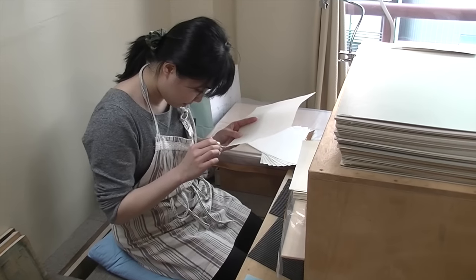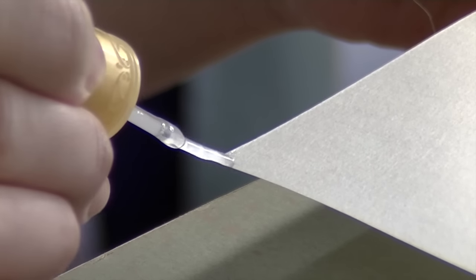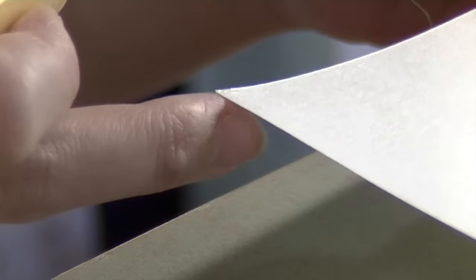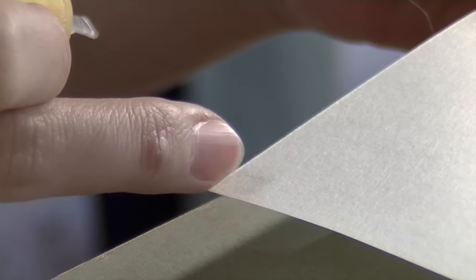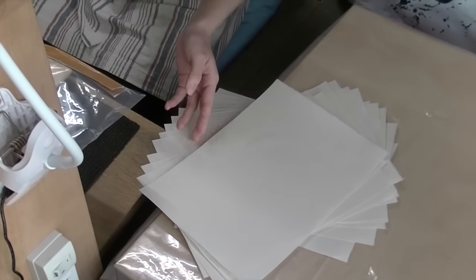Once she's got the paper all trimmed to size, the next job for her is what we call manicure in Japanese. It's a nail polish, a clear nail polish. And she uses it to toughen up each corner, because with so many colors in this print, the corners tend to get beaten up by the time we get to the end of the process.